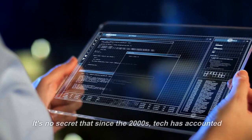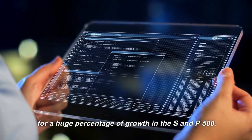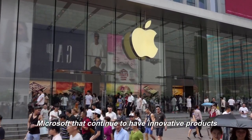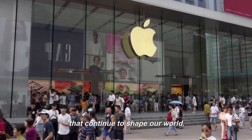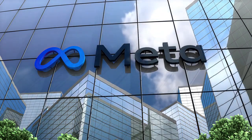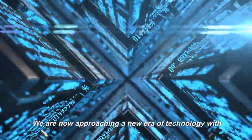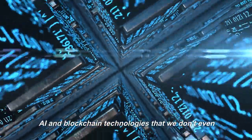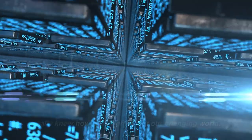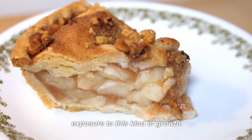your wealth. It's no secret that since the 2000s, tech has accounted for a huge percentage of growth in the S&P 500. Leading the pack are companies like Apple and Microsoft that continue to have innovative products that are continuing to shape our world. The invention of social media brought a new way of connecting with the world, and companies like Meta continue to lead the way and innovate in that space. We are now approaching a new era of technology with AI and blockchain technologies that we don't even really know how this might affect our changing world. Of course, as investors, we want a piece of the pie and exposure to this kind of growth.